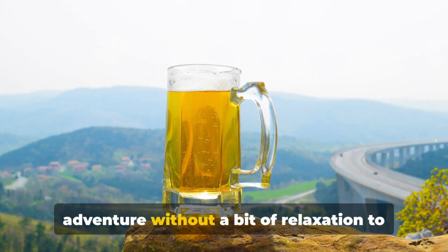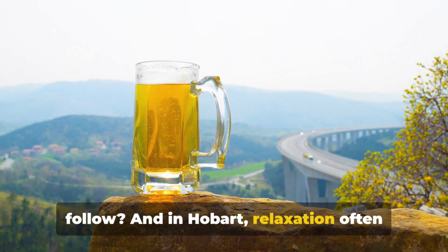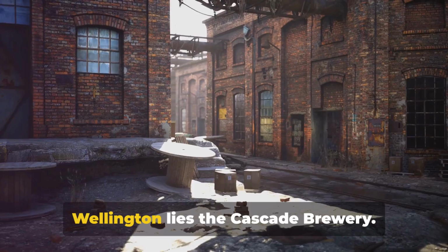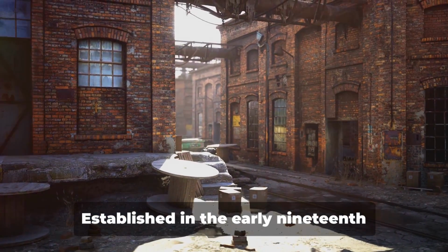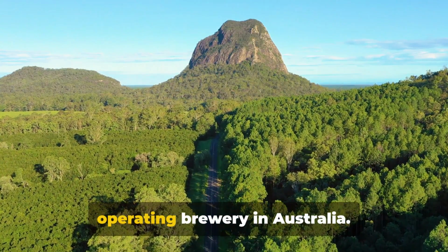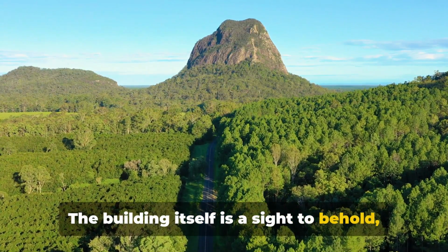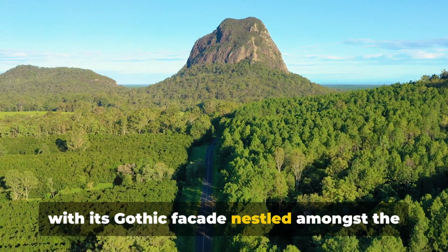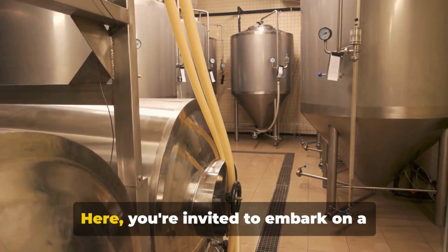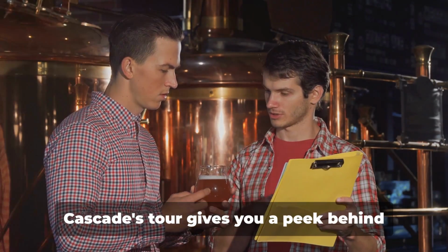But what's an adventure without a bit of relaxation to follow? And in Hobart, relaxation often comes in a pint glass. Just a stone's throw from Mount Wellington lies the Cascade Brewery. Established in the early 19th century, it's the oldest continually operating brewery in Australia. The building itself is a sight to behold, with its Gothic facade nestled amongst the vibrant greenery of the Cascade Gardens. Here, you're invited to embark on a different kind of journey, a journey of taste.